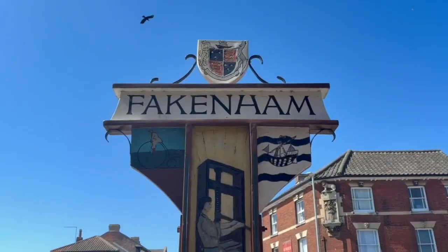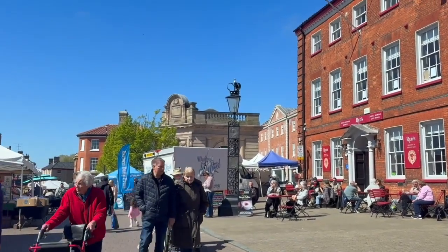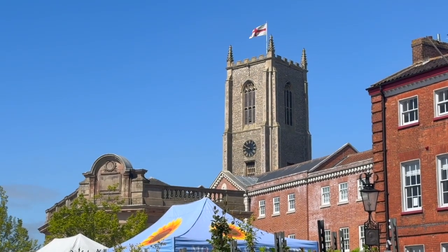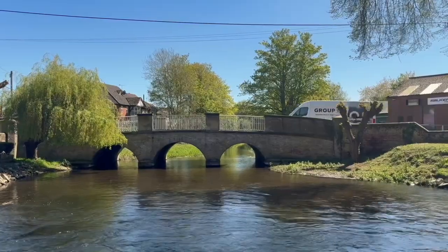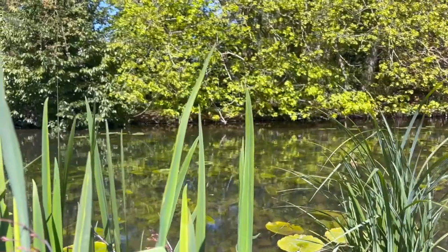Tucked away in the market town of Fakenham in Norfolk lies something extraordinarily rare. A survivor. Before natural gas transformed the nation, this place was very important.